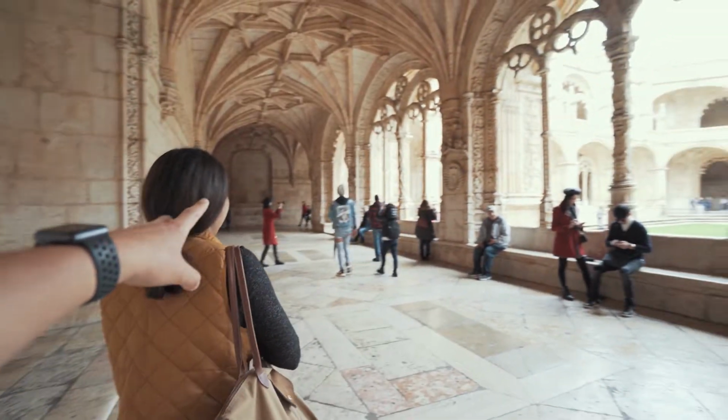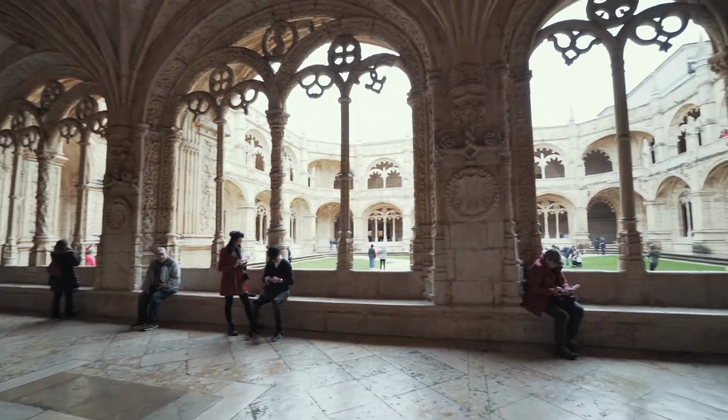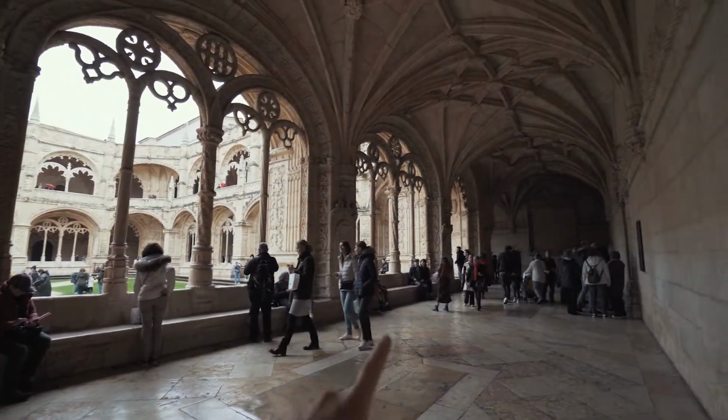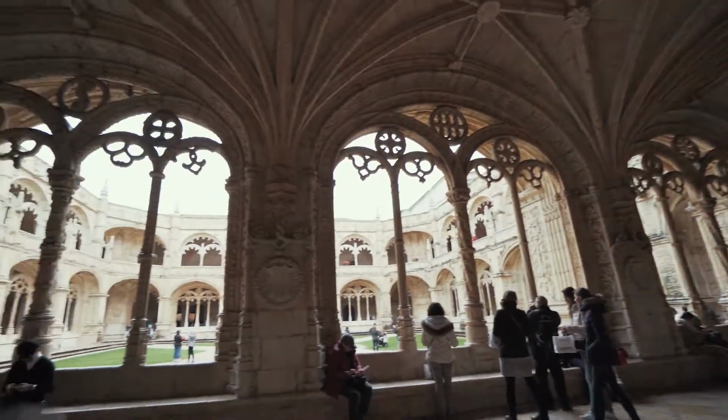And we're here in the cloister. This is probably the most impressive part of the monastery. So let's go take a look. Yeah, I mean, this architecture is incredible.